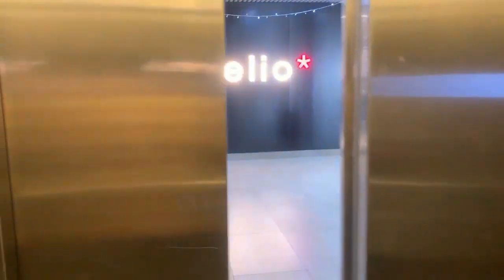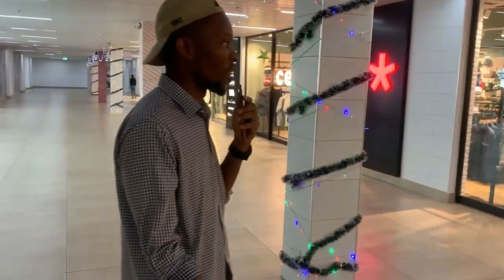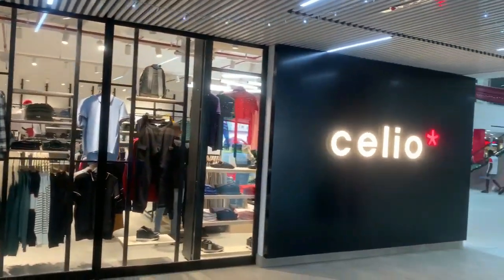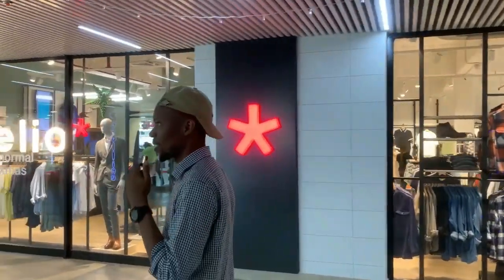Ground floor. Doors opening. Wow. Then we have Celio. I think we also have Celio here, shops for shirts and other things.